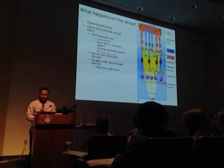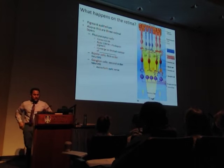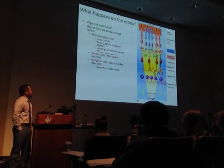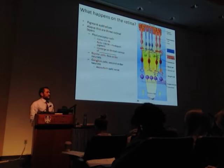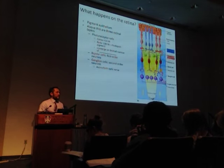There's about 6.5 million cones present in the eye. There's about 130 million rods present. And rods give us information about shapes or movement, and they give us information in monochrome, or black and white.